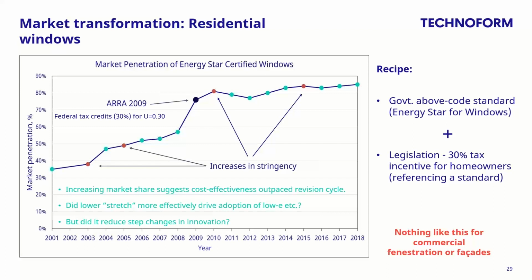And one might argue that the pace of innovation was slowed by not having bigger jumps in stringency, or at least the innovation cost effectiveness balance was outpacing the standards revision cycle. But what it did deliver was a transformation in the business as usual for windows in residential homes. And we have nothing like this for commercial fenestration or facades.